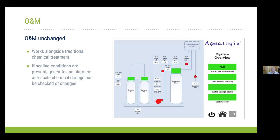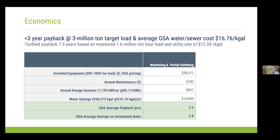If we ended up with a scale, like an increased scaling system or a harder scale, you could use more man hours to clean the system up, but we didn't see any of that. So the operations and maintenance really didn't go up, other than costs for salt, some labor for putting the salt into the brine tank. And there's some small calibration that's required too, and we'll go over those costs here in a minute. Next slide, please.